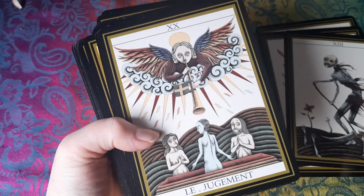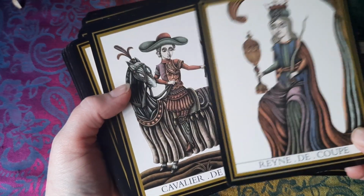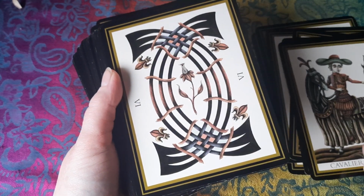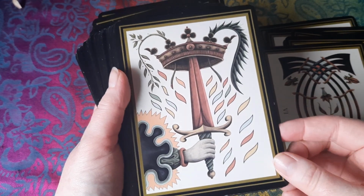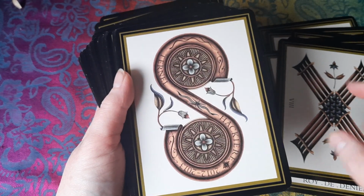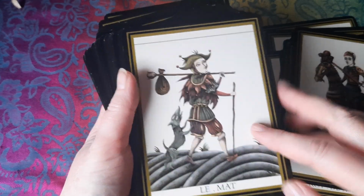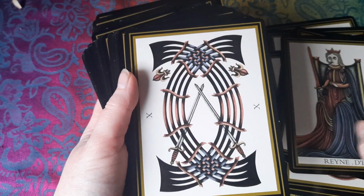I'll be filming a video soon, looking at all the decks I used through the whole of the year. I want to go through my collection and divide it up into the ones I used this year and the ones I didn't, and then have a think about which ones I used more than others, or only used for one or two readings. And this is one that I used quite a lot because I was using it to study with, and then I did a bunch of practice readings with it.